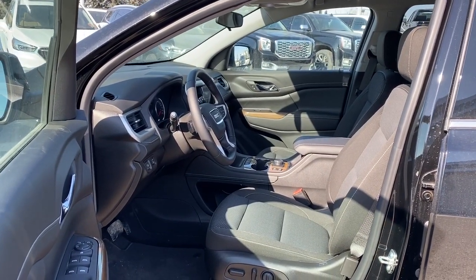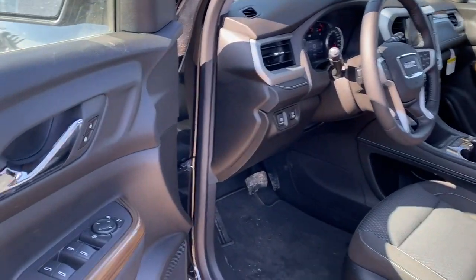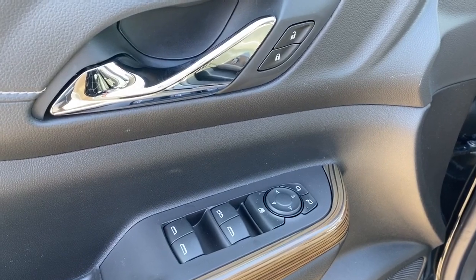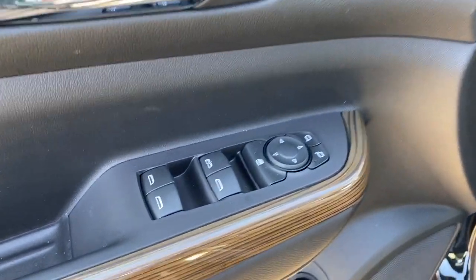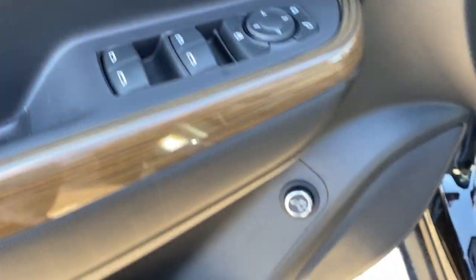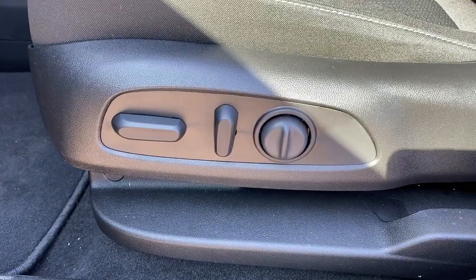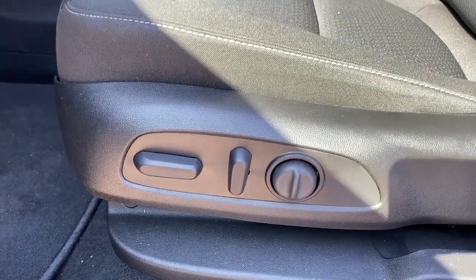Let's start by taking a look inside the front of the Acadia. On the driver's door, we've got power locks, power windows, power adjustable mirrors. We've also got our child lock button and an auto express window, as well as the power liftgate button. Here we have our power adjustable driver's seat with lumbar support.